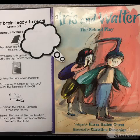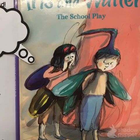Now I'm going to think, what's going to happen in this story? Pause here to try this at home. I think Iris and Walter are going to be in a play at their school. They look like they're in bug costumes. Iris looks like she's excited, but when I study Walter's face, he looks a little nervous.